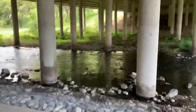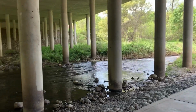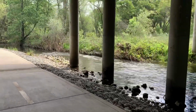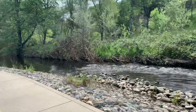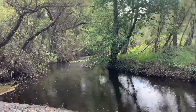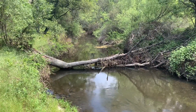Nice and peaceful in here. It's like it drowns out all the sound of the cars. Just hear the water running. It's nice. Water's moving pretty good too. Not sure where the runoff comes from, but it's moving pretty quick. Kind of a cool tree that fell across the creek here.